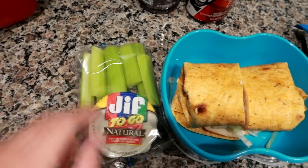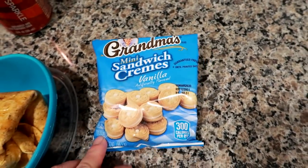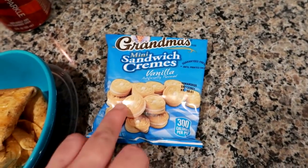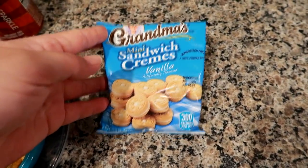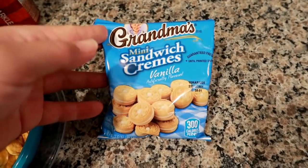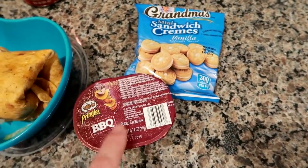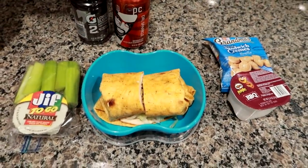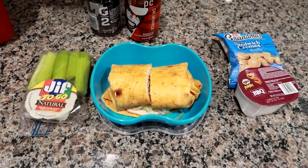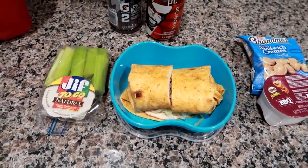Some celery sticks with the Jif To Go natural peanut butter cup to dip the celery in. Some of the Grandma's mini sandwich creams in the vanilla. I got a big box of these a couple months ago on Amazon Prime, and we really have been liking them. And then some Pringles barbecue flavor little snack pack, and I also think I'm going to throw in some grapes because A, we have a ton of them, I bought like 2 pounds of them, and B, they're just really good. So I might throw in a little bit of grapes as well.